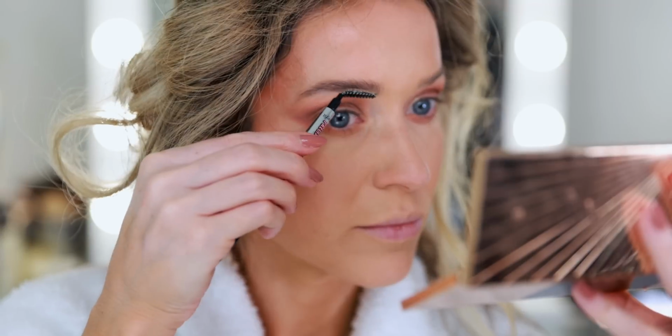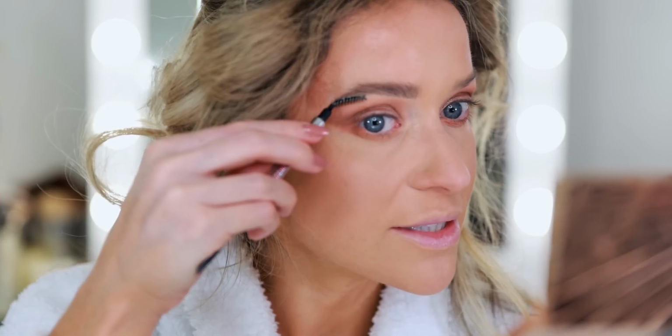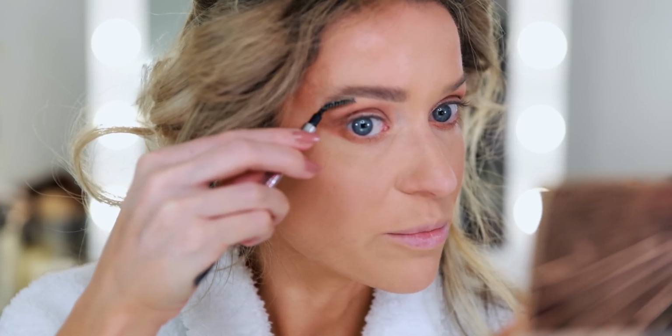Here. This is where my brow arches and then it starts to tail off down here. And do you see how there's a pretty dramatic angle right here? I don't want that. So instead, I'm going to brush this up as much as possible. I've even been plucking these brow hairs down here, trying to cover up that microblading.